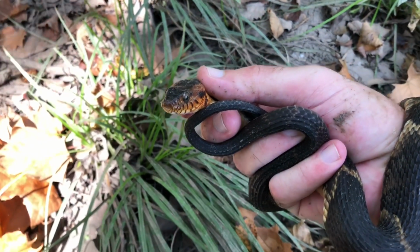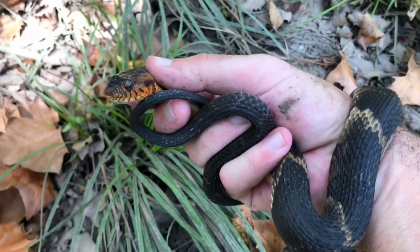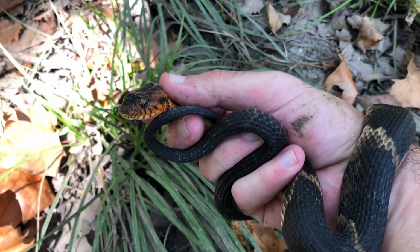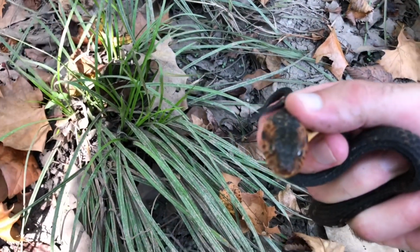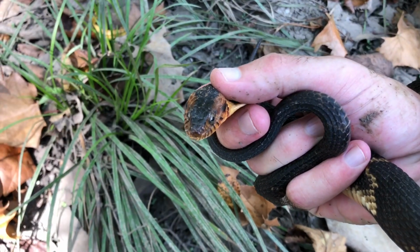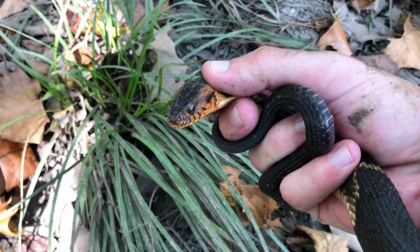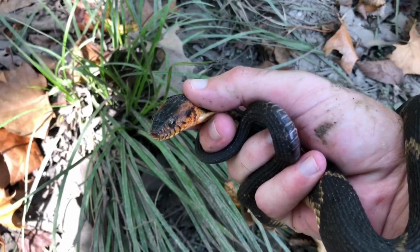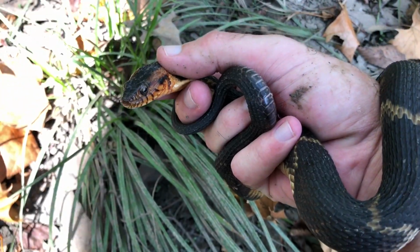They get quite a bit bigger than this, but yeah, they're really a foul-tempered snake. They bite like crazy, they musk and stink you up really bad, and just not a very pleasant animal. But yeah, I think they're pretty. This one is not the most colorful. A lot of times they have a lot of red on them, but I think they're one of the prettier water snakes that we have around here. So this is a sub-adult broad-banded water snake.